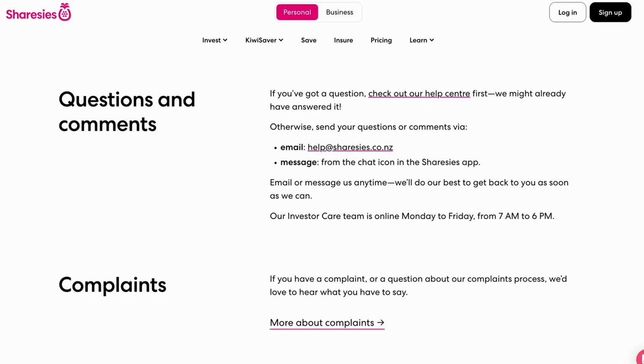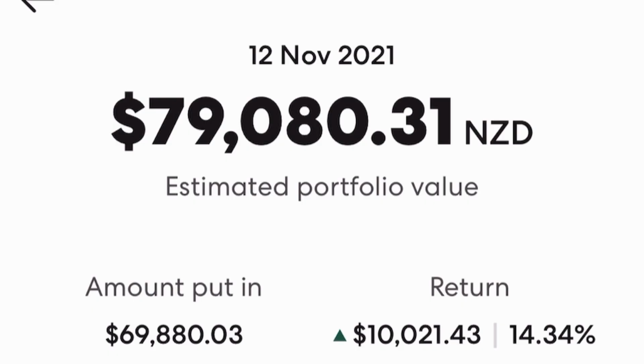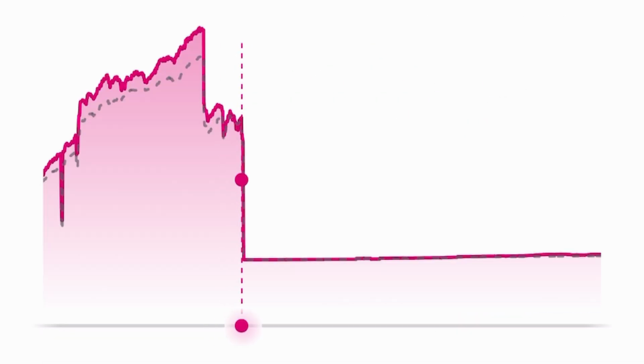It comes up initially with chatbot options, but if you type agent, you'll have the option to speak to a human. In a market where most platforms hide behind email support, having someone you can call or live message gives massive peace of mind. When I bought my house, I withdrew 80 grand from Sharesies. This was a tense time waiting for the transfer into my account, and having someone I could call would have made the process a lot less stressful.